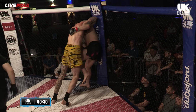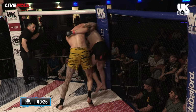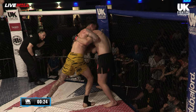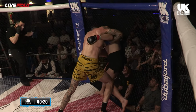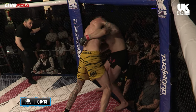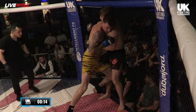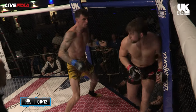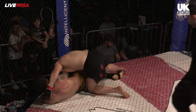Good job there. Stayed patient and managed to get his back up the fence. See if he disengages from there. Happy to hold that position and land a couple of knees. Edwards like being short and already having the underhook. I mean, he's really stopping Rutherford from being able to get underneath him, but breaks the shoot instead. Oh. 10 seconds left to go.